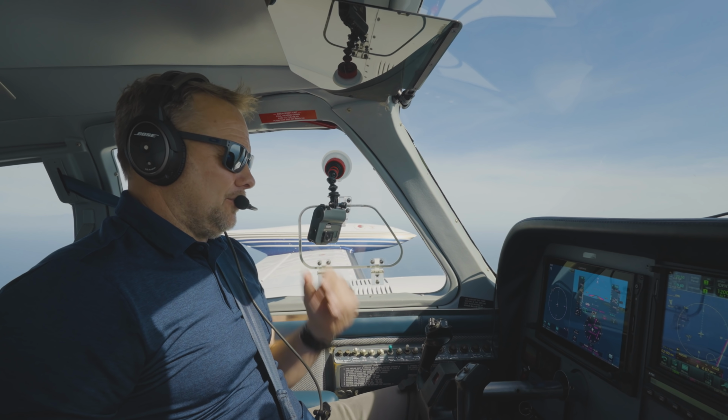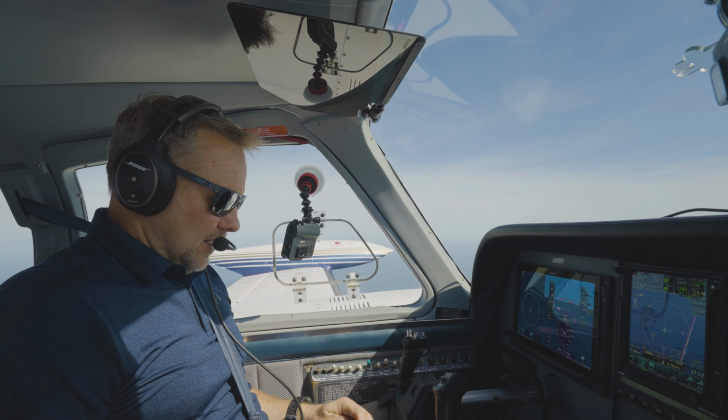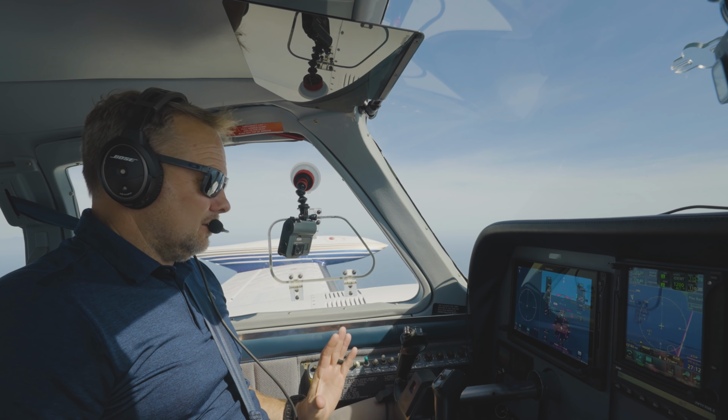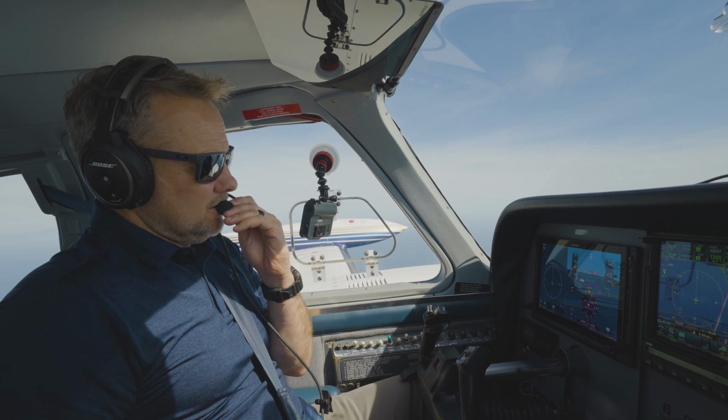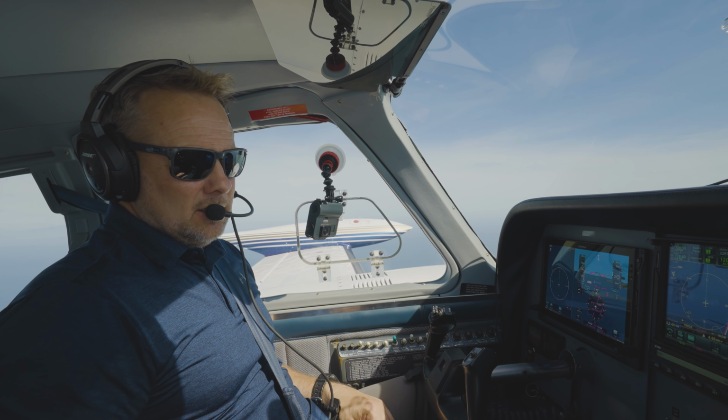Okay, this airplane has 9,500 total time, 1,000 hours on one engine and 200 hours on the other engine. Complete logbooks, and I've known the guy that owns this airplane for a long time, and they did all the avionics upgrades, well maintained.